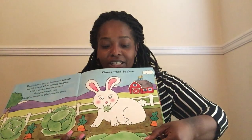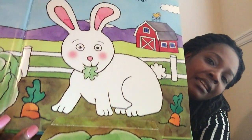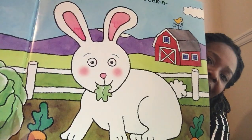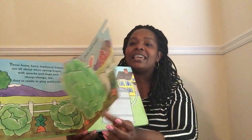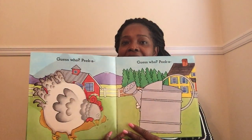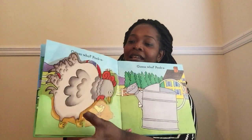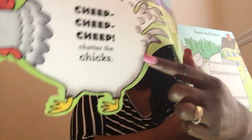Pika. Crunch, crunch, crunch. Munch is the bunny. Look at that bunny. Look, he's eating lettuce. Bunny. Guess who? Guess who? Who could it be? Cheep, cheep, cheep. Chatters the chicks. Look at those chicks.